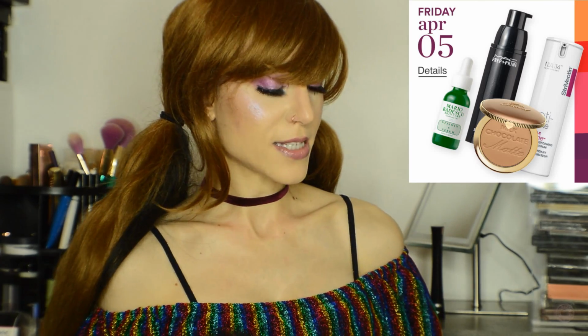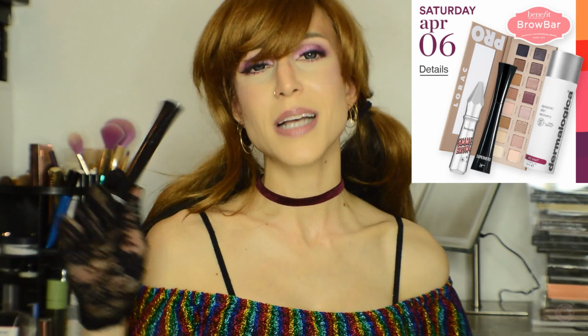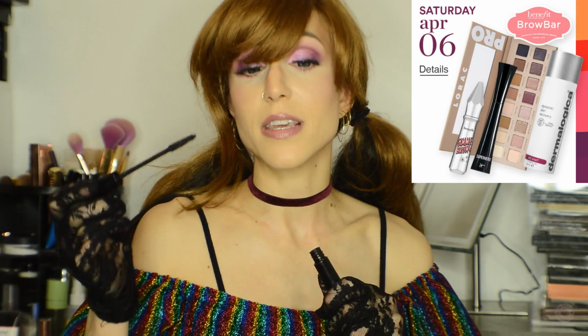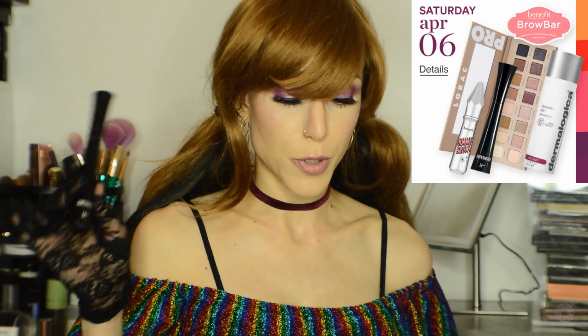And then finally, Saturday, April 6th, we have the IT Cosmetics Superhero Elastic Stretch Volumizing Mascara and Liner. Both of these will be $12. The mascara is definitely a more wet formula. I like the brush. It's a thinner brush, which kind of means you have a little more control over it, which I think is a good thing in a more wet formula. Not my absolute favorite mascara. It is for a lot of people. It's a very good go-to for many.